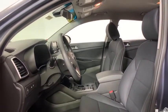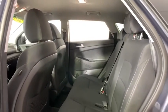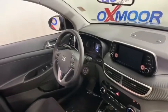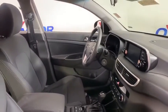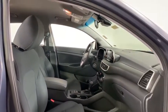Here are some of this vehicle's great options. Traction control, dual airbags, alloy wheels, power steering, four-wheel disc brakes, rear window defroster, trip computer, power windows, security system, electronic stability control, panic alarm, tachometer, overhead console, remote keyless entry, brake assist, rear window wiper, driver vanity mirror, front reading lamps, tilt steering wheel.